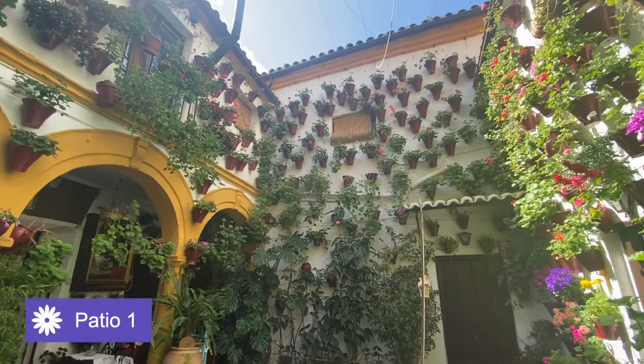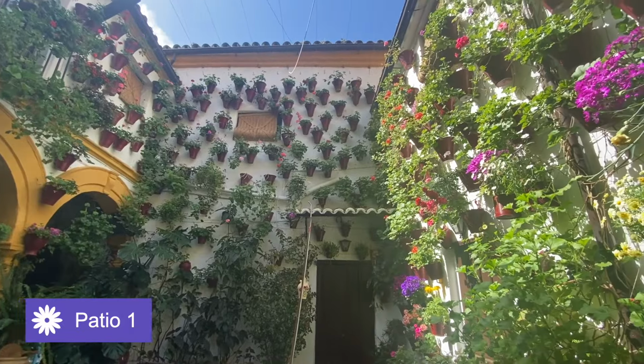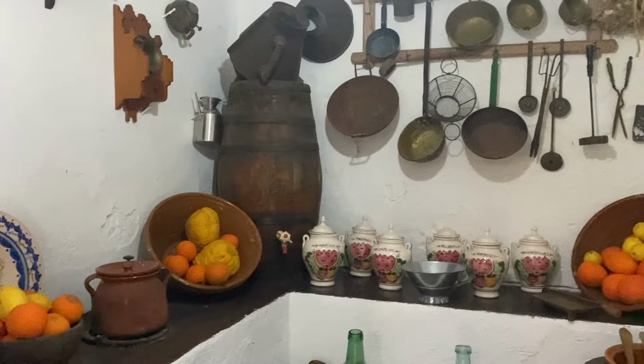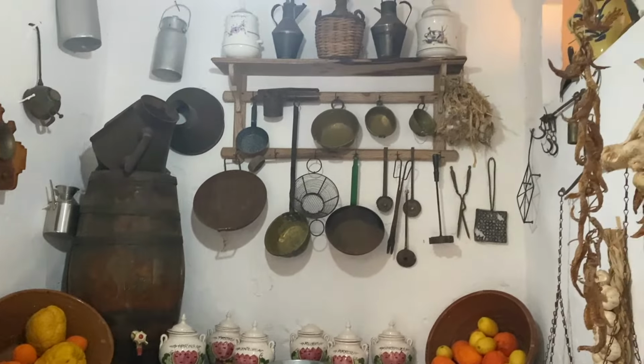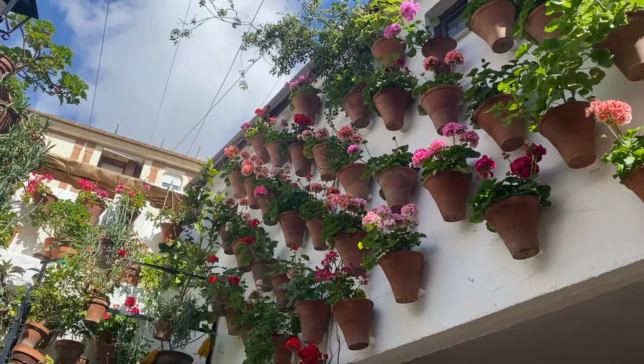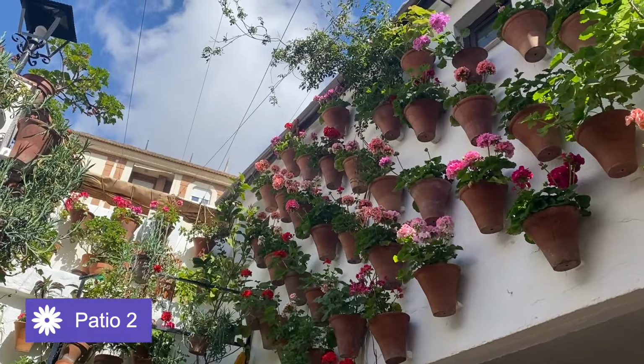The 5 patios are all close together, and it's easy to find them using the map provided. Just present your ticket at the entrance to each patio and you'll be allowed to head inside. To be honest, all of them started to blur into one after a while, but I do think visiting at least a patio or two during your time in Cordoba is a must.